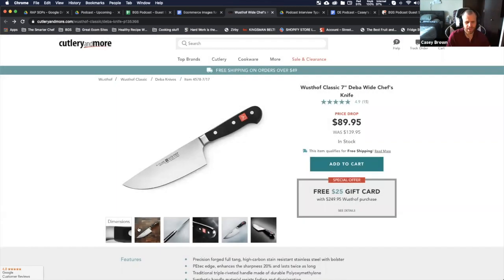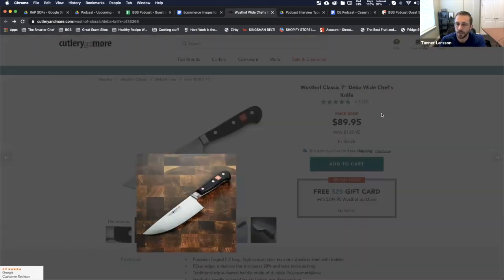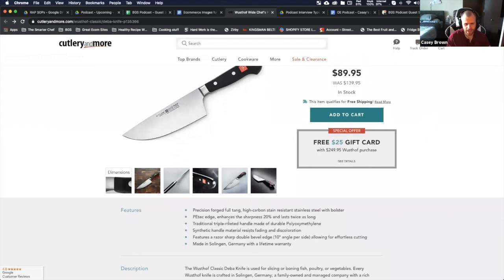I don't really get anything. They're all basically the same image, just on a different backdrop with different lighting. And it's a knife, you know what I mean? I see one image of the knife, I know what the other side looks like. From the bottom, it must look razor thin because it's a knife. And then, full tang, high carbon steel, stain resistant, with bolster. This is from the copy I'm reading now. That could be in there.